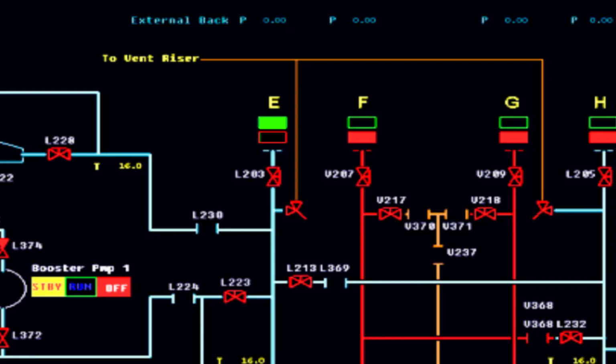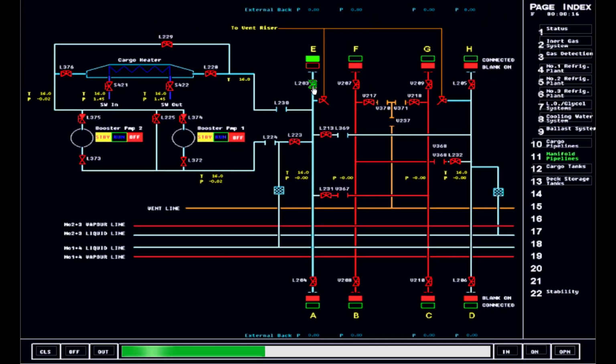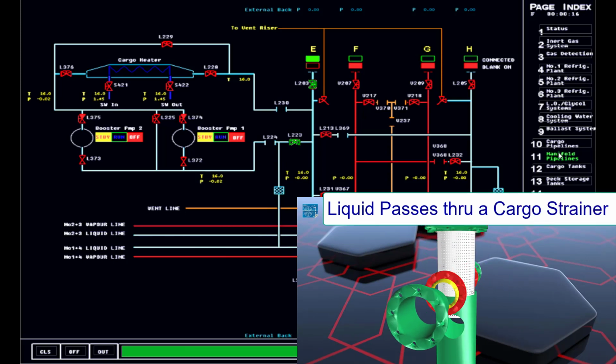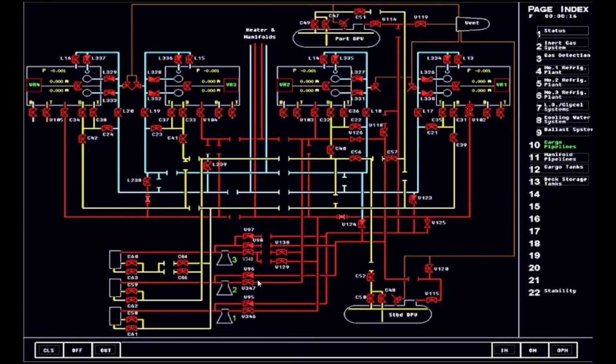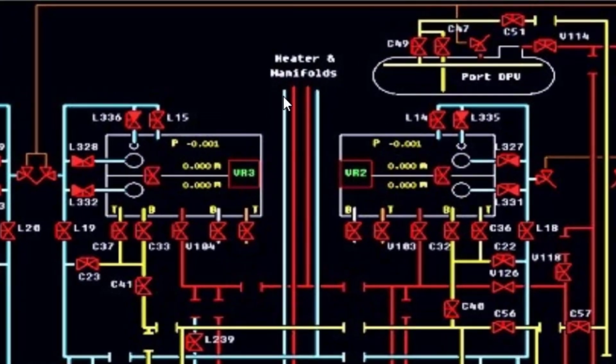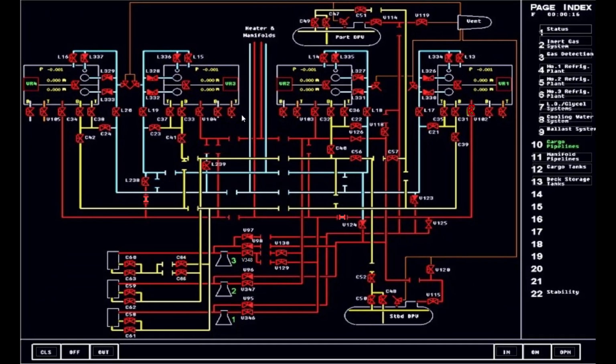So of course we will open some valves, and as you can see, if we trace the line, we will be using number 1 and 4 liquid line and it passes through a strainer. So now if we go to the cargo pipeline, this is the main general layout of your cargo pipelines, and if we trace the lines, these are the 1 and 4 lines, so number 1 tank and number 4, and you trace the lines of blue lines.